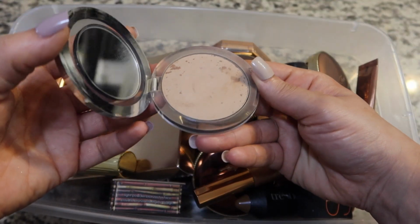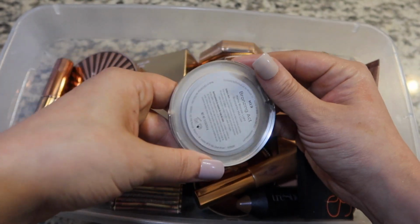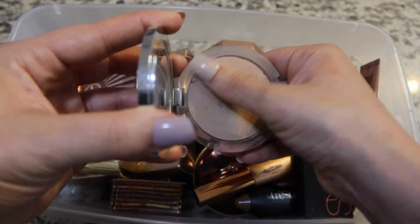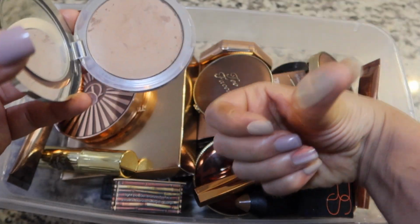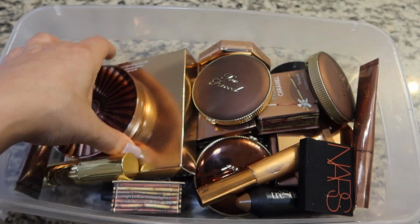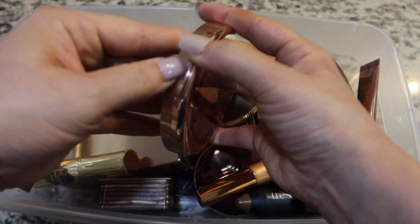This product is a bronzer, I promise you. It just, I don't know really what happened there. It's called Bronzing Act, and I just don't know. Like, look at the shade. Got a blast. Obviously keeping the Charlotte Tilbury Cream Bronzer, if I could open it.